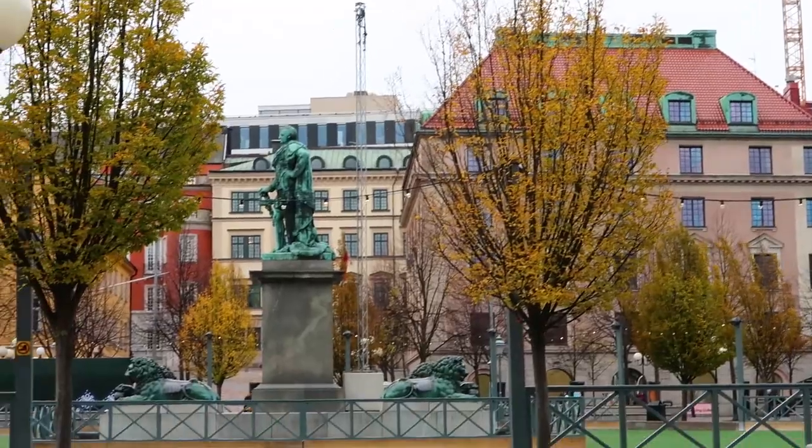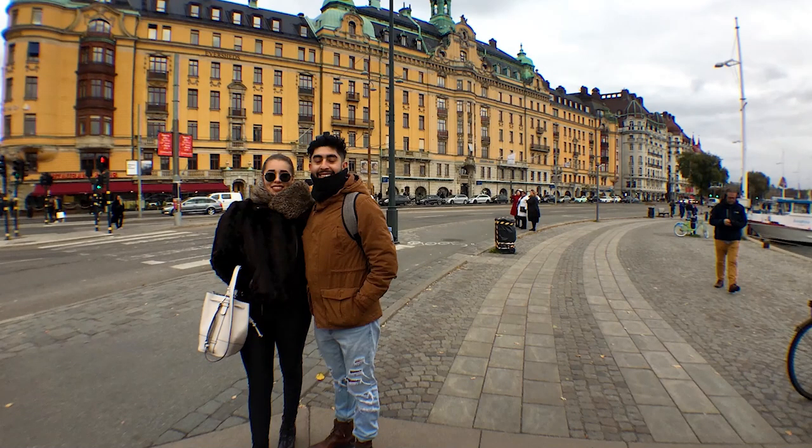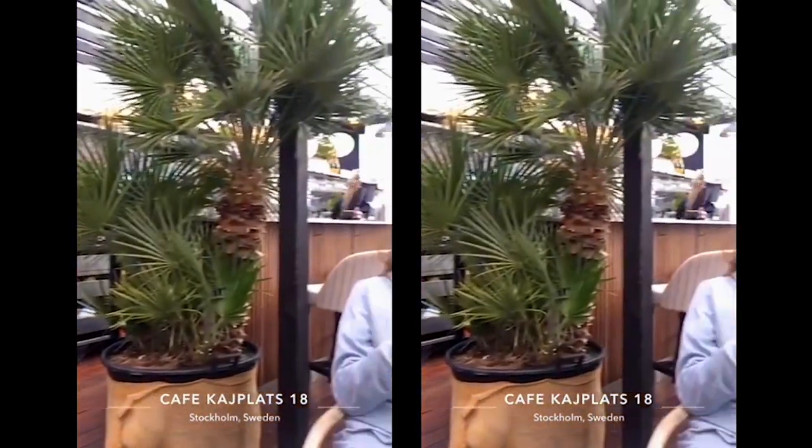Much needed because we plan to walk along the docks and the rest of the trip would be much more enjoyable. We decided to stop for some hot drinks at a greenhouse themed bar.